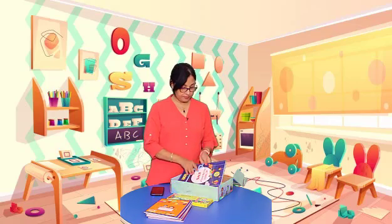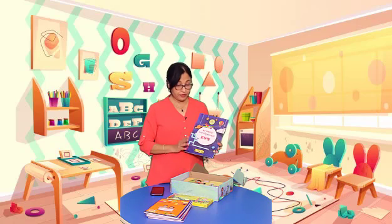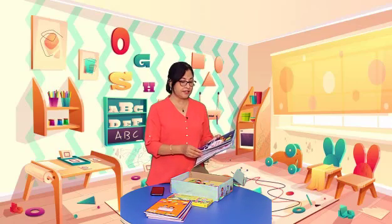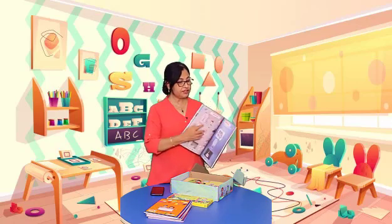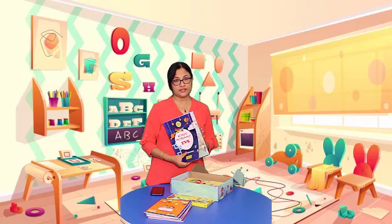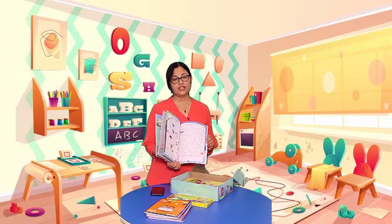Now let us see the books. This is my bright picture book of EVS for UKG level. This book is all about environmental science for the child based on the UKG syllabus, and you can see the pages and all the colorful pictures for the child to understand and see. The specialty of this book is that the concepts and the activities are in this book itself. First the concept, and towards the end we have activities for the child to apply.